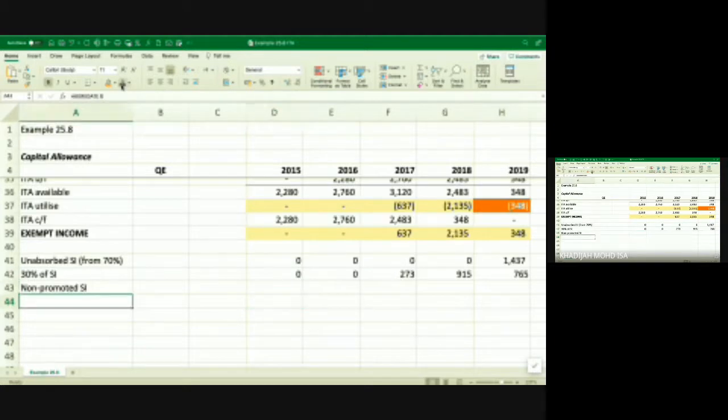Now you have three types of SI. One is the unabsorbed SI from the 70%. The other one is the 30% SI, and now you have the non-promoted SI. Remember in the pioneer status where you have business, promoted business, and non-promoted business. So the non-promoted SI has to be computed and plugged in here, right?